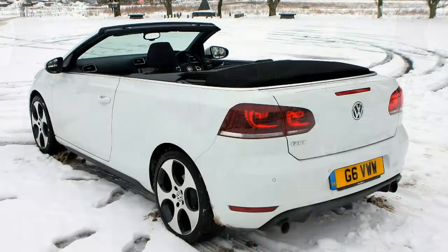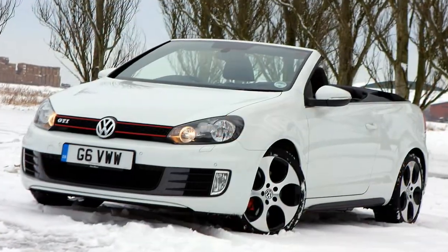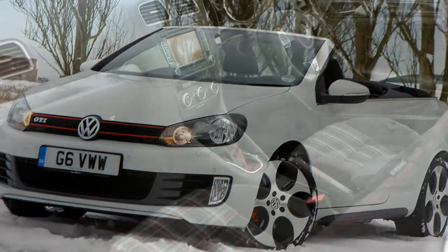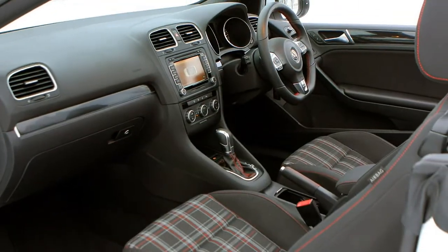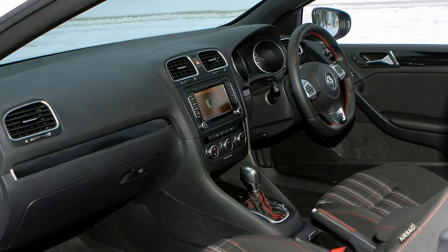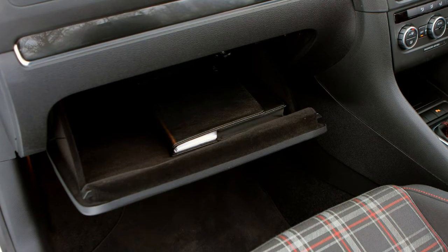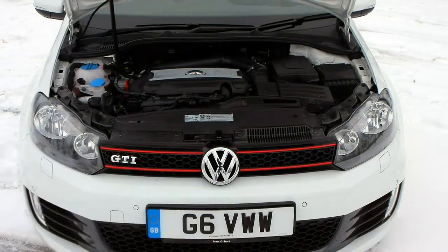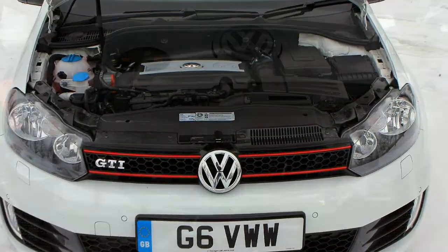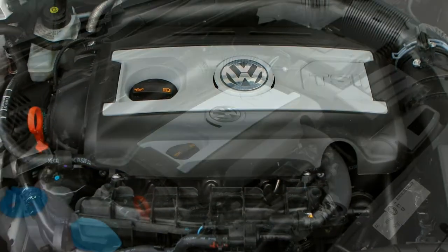The ride is smooth, despite the larger alloys and lowered body, and the general Volkswagen Golf GTI Cabriolet comfort levels are fairly impressive. It's not uncomfortably stiff, and the jolty ride you might usually expect from a hot variant isn't present. It's more engaging than the standard Cabriolet model, and it is an enjoyable car to drive on tight and twisting B roads, particularly once you get the roof down.